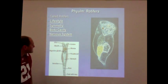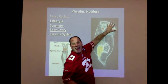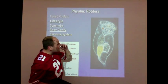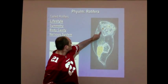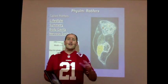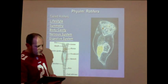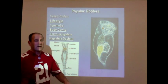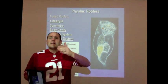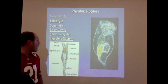Their nervous system is located mostly up here in that head region. They have cerebral ganglia. And the unique thing that these guys have is 2 eye spots. And you can see one of them is right here. Again, similar to those planaria, those eye spots are for sensing light and dark. A digestive system for these particular organisms, I want to spend a little time on because it's very unique, and it leads us into some of the digestive systems of other organisms that we'll be talking about.